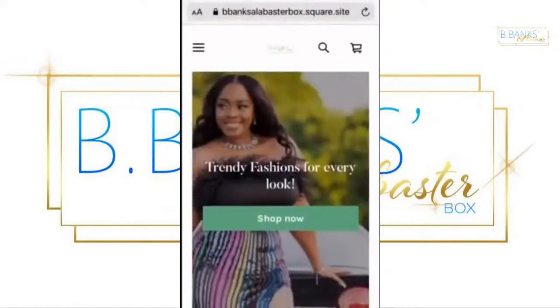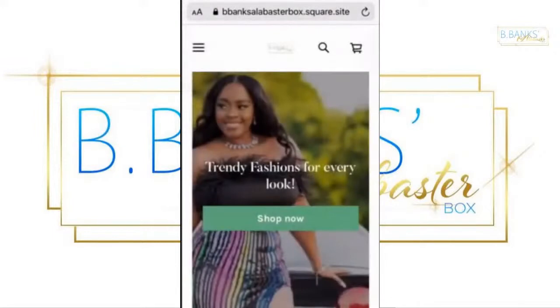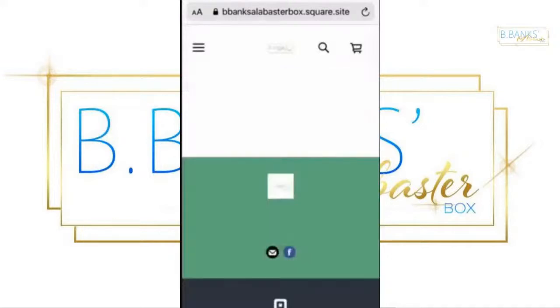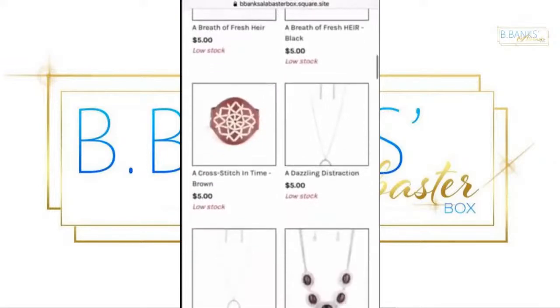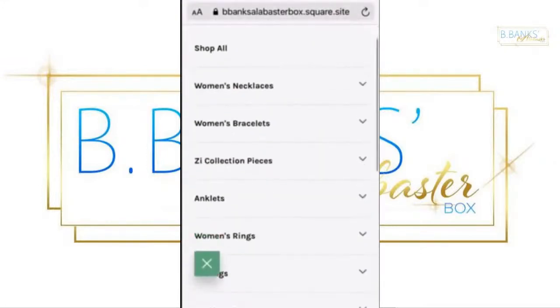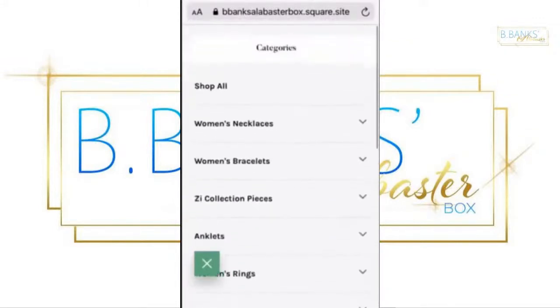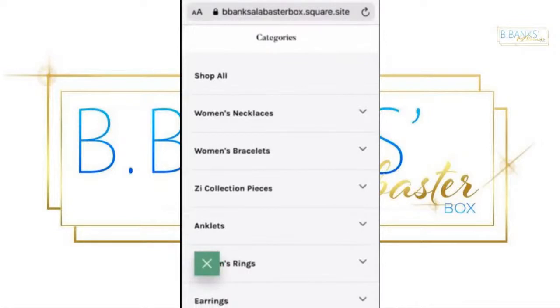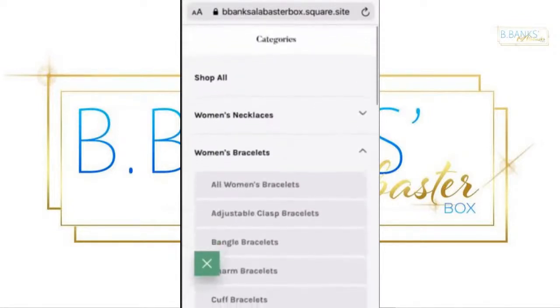You can also see other categories by clicking the three bars at the top. You could hit Shop All, which will open up a screen where you'll see all of the items in order, alphabetically A through Z. Or you can filter them so that you can see them by newest or by price point. You can also hit the categories button to see all the available categories. Some of our categories also have subcategories, such as women's bracelets, where you can click the subcategory to shop.